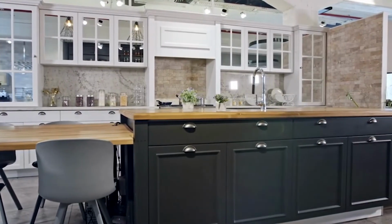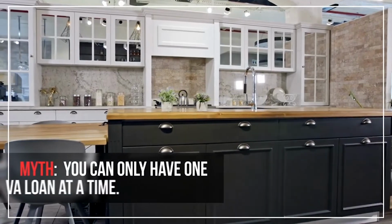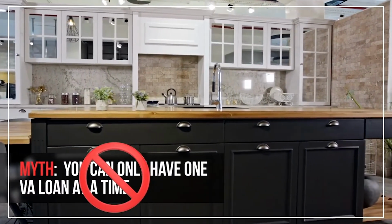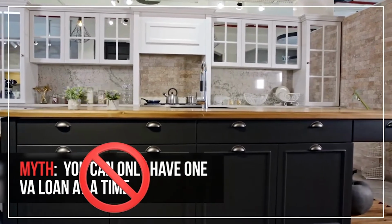And last but not least, one of the other big myths I hear is that you can only have one VA loan at a time. Surprisingly, that is also not true. It depends on your eligibility, but I've known of veterans actually have as many as 4 loans at once. Again, depends on your eligibility and a number of factors, but that's another big myth that hopefully we can bust today.